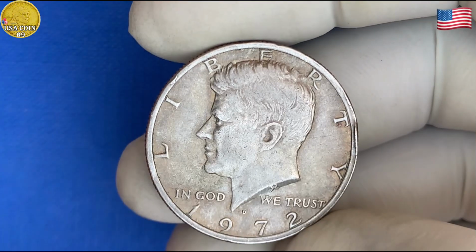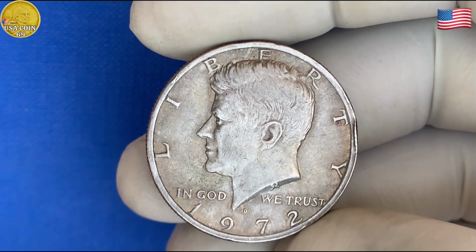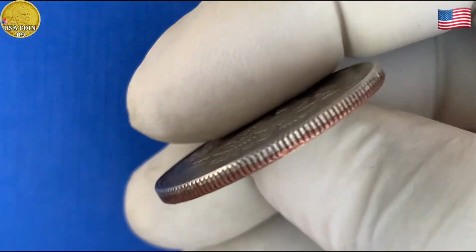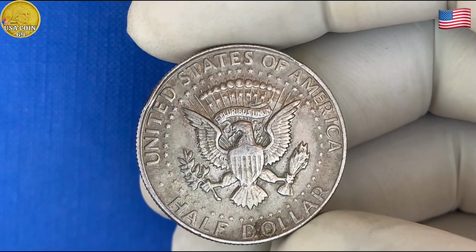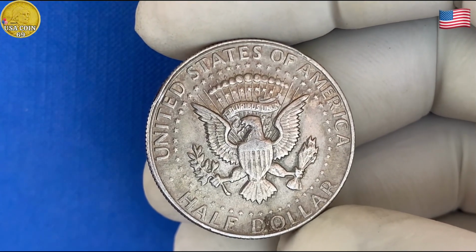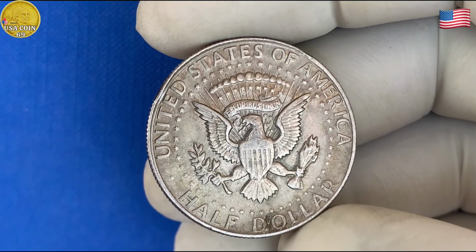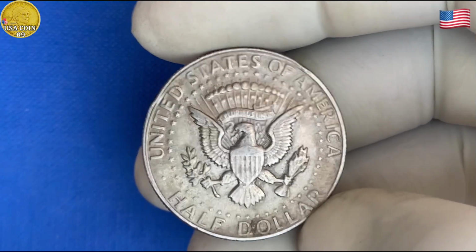Mint. In 1972, the Kennedy half dollar was struck in two major locations, Philadelphia and Denver. The coins produced in Philadelphia featured the P mint mark, while those from Denver were stamped with the D mint mark. This minting practice would become important for collectors, as the mint mark could influence the rarity and value of the coin, especially for those looking to complete their collections with the rarest examples.